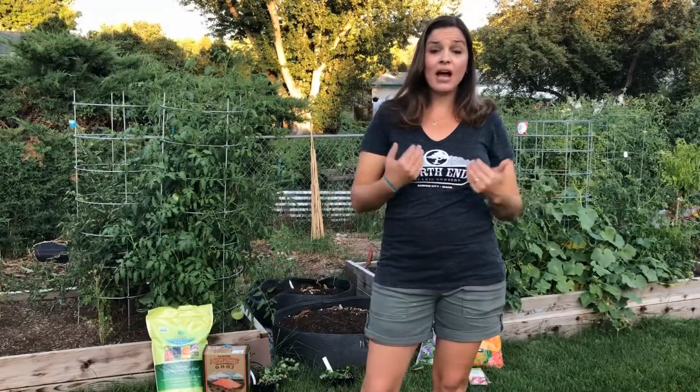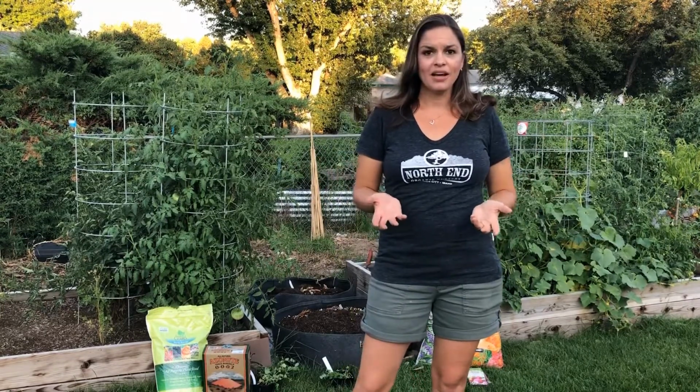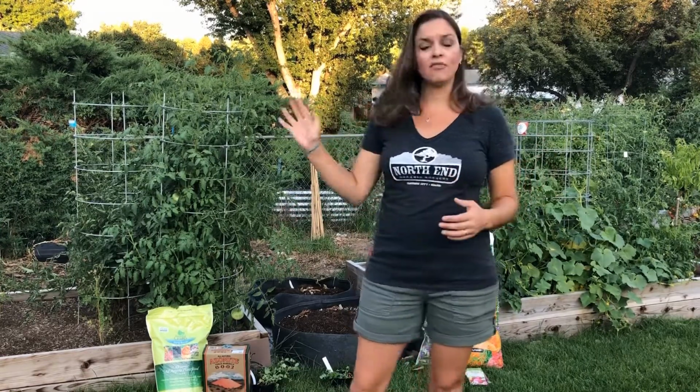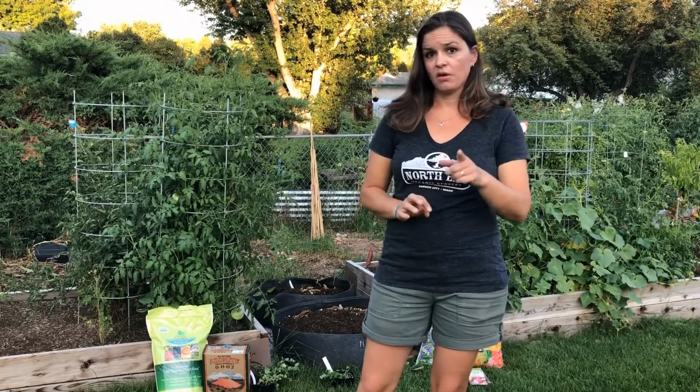So today what I'm going to do, because as you can see behind me, I have a lot of my summer veggies going strong still, and I don't really want to take them out in order to plant my fall garden, so I have to get a little bit creative. Now there's some stuff that probably after this stuff frosts, I'll sneak in some more things, or maybe just do a cover crop. More on that later.